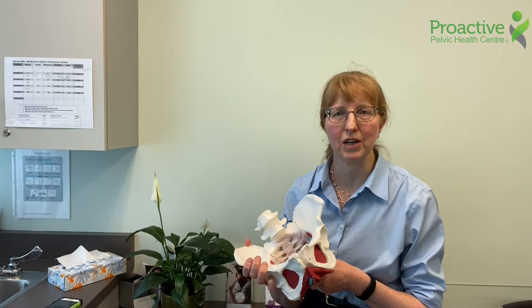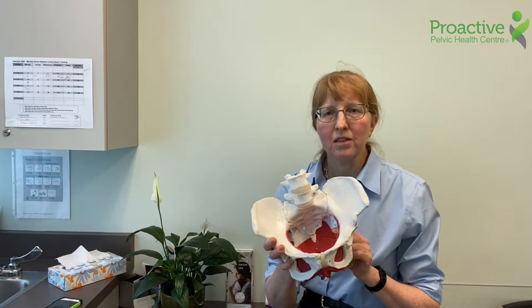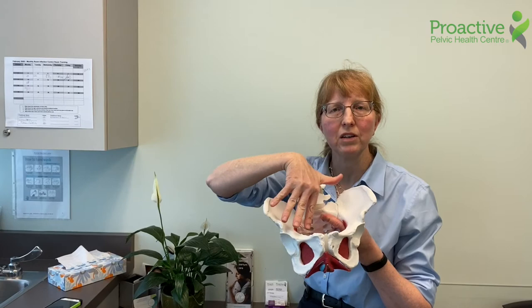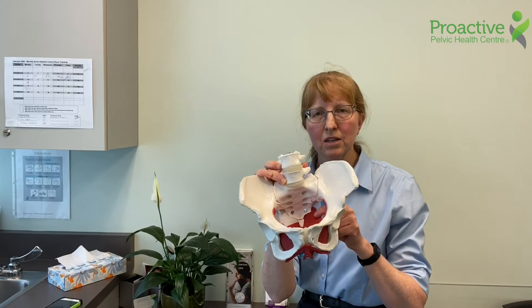I have a model of the pelvis with me today. I've removed the organs. It's a female pelvis, but for the most part, this nerve is similar. The nerve comes out from the spinal cord at the back, and the nerves fan on each side, right and left. They branch off, and one of the branches comes out just aside from the tailbone and goes in between two of these big heavy ligaments in the back that help stabilize the pelvis.